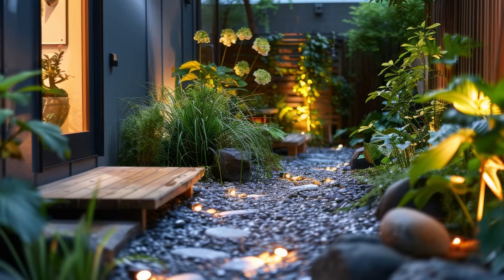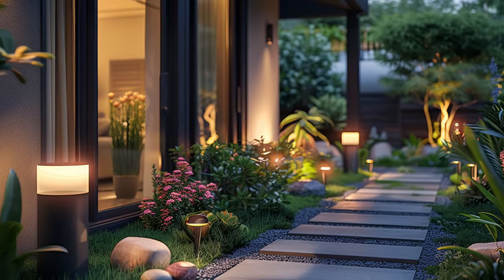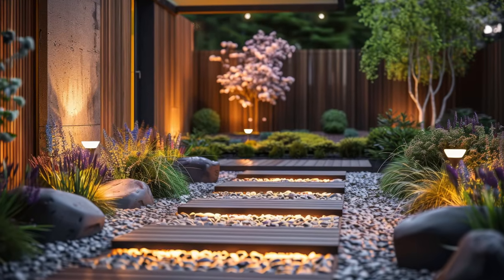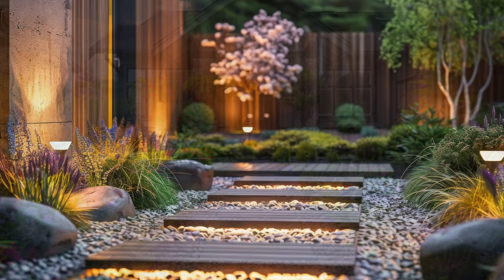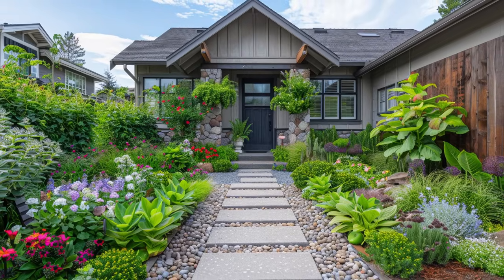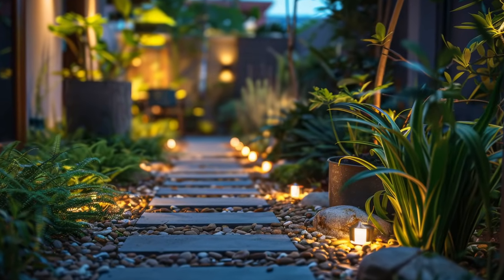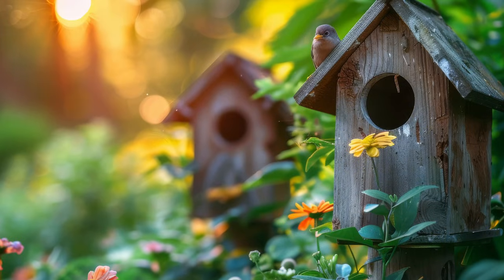Utilizing natural materials for a cohesive look further harmonizes the outdoor environment with its surroundings, creating a seamless transition between indoor and outdoor living spaces. Through careful planning and attention to detail, even the smallest outdoor spaces can be transformed into stylish havens that reflect the unique tastes and lifestyles of their owners, providing a sanctuary of serenity and charm amidst the bustling urban landscape.